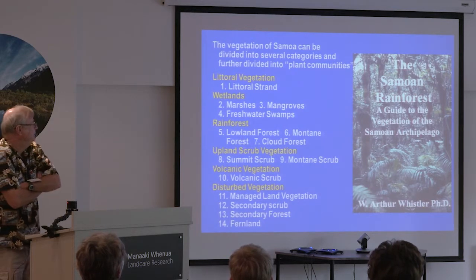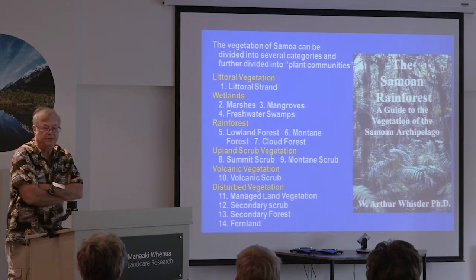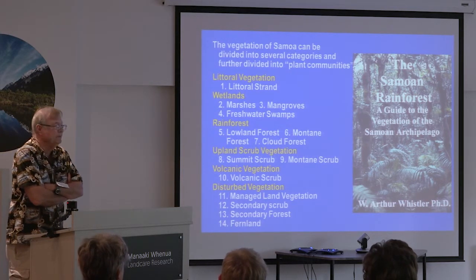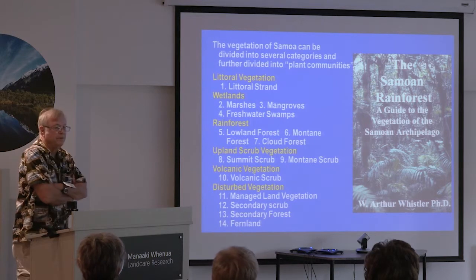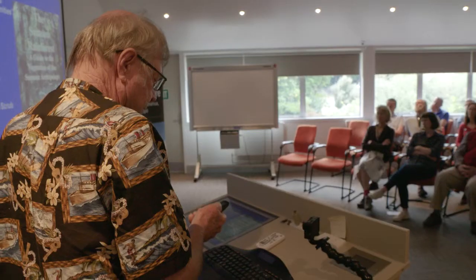A few years ago, I did this book. This was sort of an elaboration of my PhD, actually. I did it on the vegetation of Samoa. And just to be able to discuss these different types, I divided it into 6 different categories and further divided those into different plant communities. I'll go over each of those briefly right now.